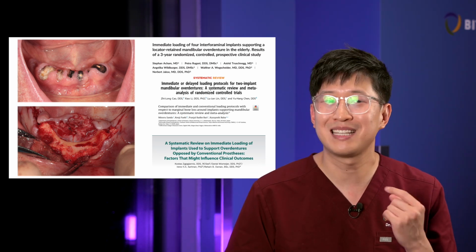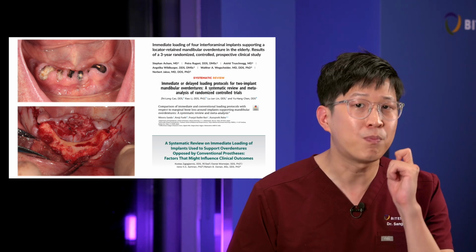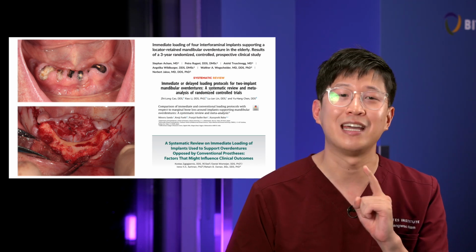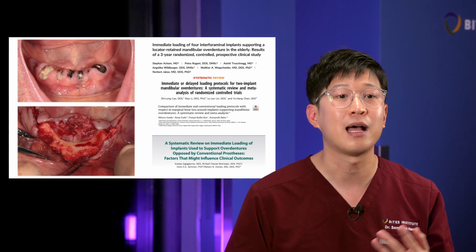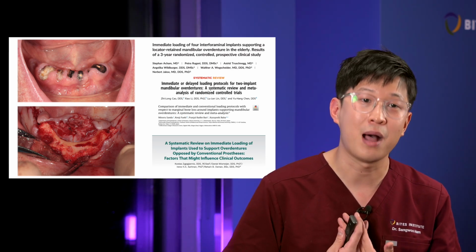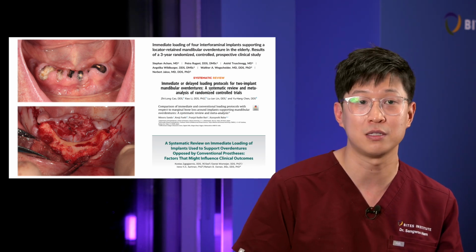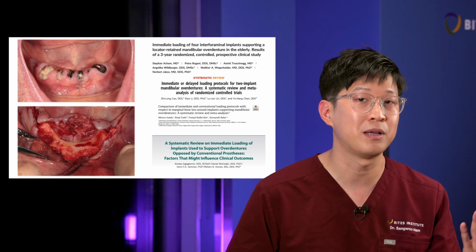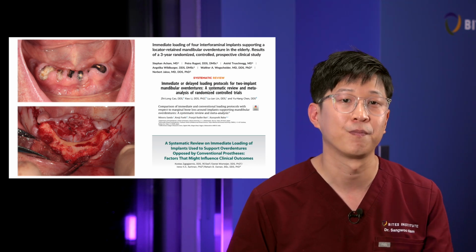For a clinician to successfully complete a treatment on a consistent basis, one must establish a proper case selection protocol and employ an efficient clinical workflow. And today, I am here to share some of my insights and the clinical decisions that I make for my cases of immediate loading of implant overdentures to make them consistently successful.